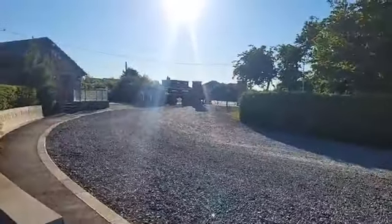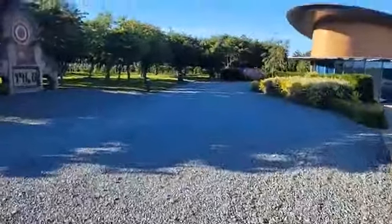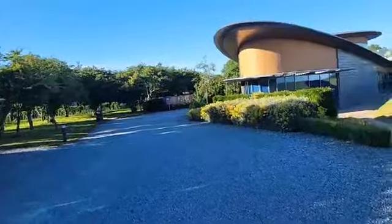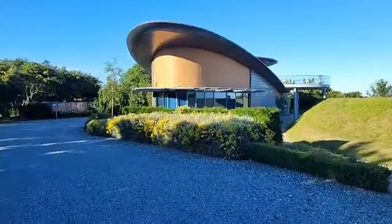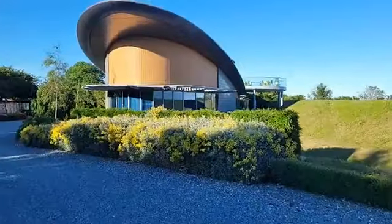So as you come in the gate over there, as you can see, you can park up here if you do happen to come up here. You do get charged for parking, but what I will say is all of the charges go towards the running of the site, so it is worth the money just for the upkeep of the site.